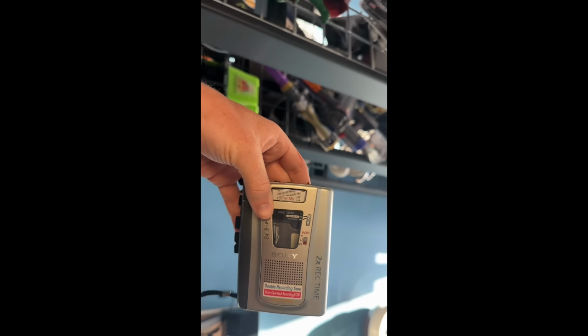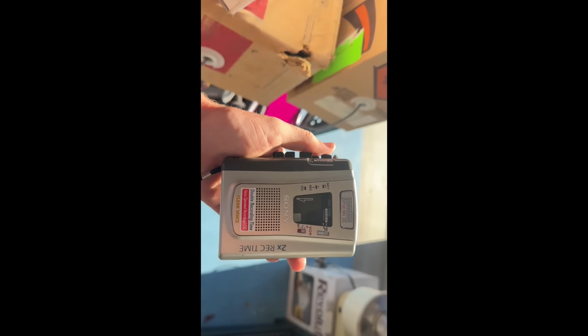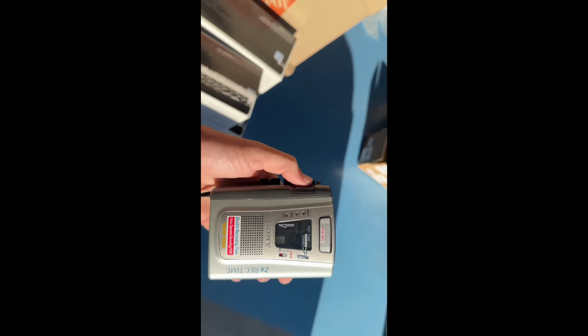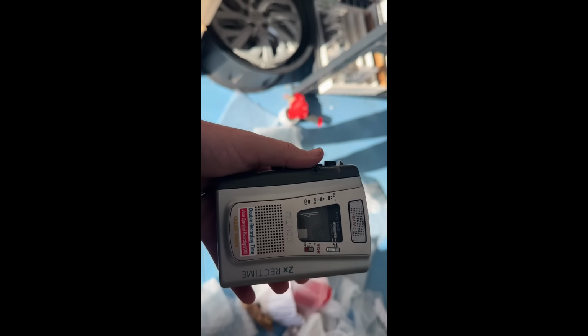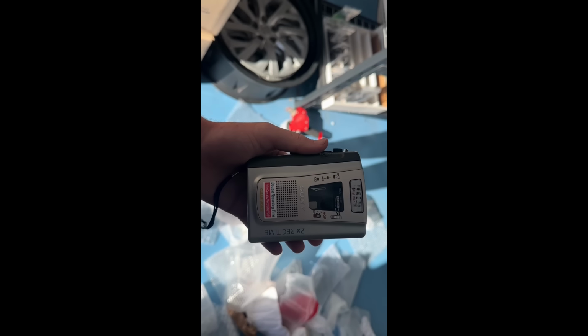This Sony cassette player sold for $40 plus shipping the same day that I listed it. I got this off of First Class Treasures from Random Relics for only $5 shipped. He didn't want to take the time to test it, so he sold it on that marketplace as untested. I got it for a great deal. I put a tape in, it works great. I was able to sell it for 40 bucks, amazing profit.